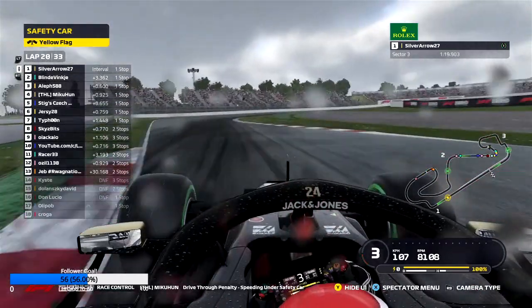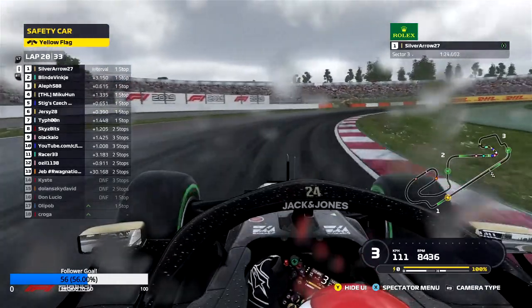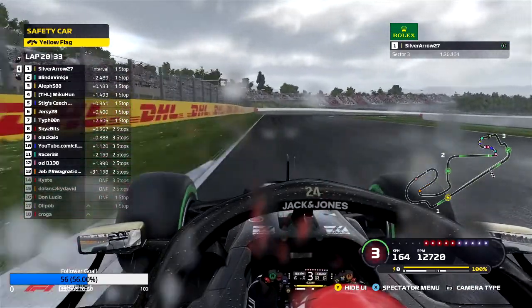Mika Hoon just took a drive-through penalty. That's not good. So that Haas driver is going to lose quite a large chunk of time here, as he is now going to have to serve a mandatory drive-through penalty for speeding under safety car conditions.